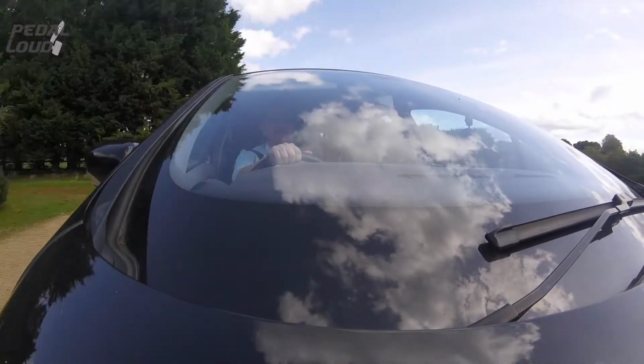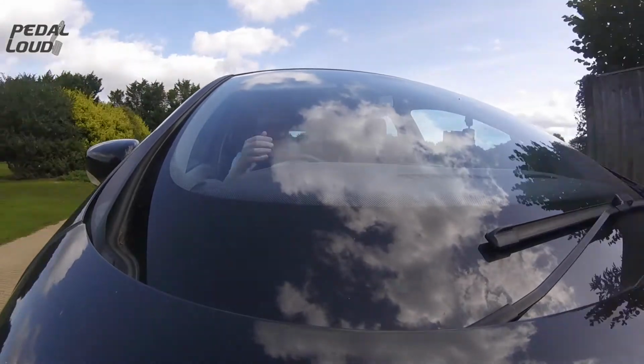How quick is it? This is an absolute top petrolhead question. Not as quick as you think is the answer. It's got a top speed of 84 miles an hour, which admittedly is 40 miles over the UK national speed limit, and a 0 to 60 time, which quite shocked me, of 13.5 seconds.